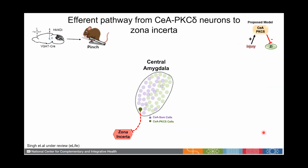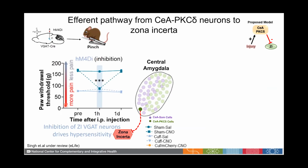So in order to now bring it back to the animal and the behavior, we performed behavioral experiments similar to what we did in the CEA, but now it's in the zona incerta. And I'm focusing only on the pinching experiments. But what we see here is that when we inhibit, and this is the simplified model, when we inhibit the zona incerta neurons, consistent with our model and with Asaf's lab data, we can create hypersensitivity that resembles injury but occurs without injury in control animals.